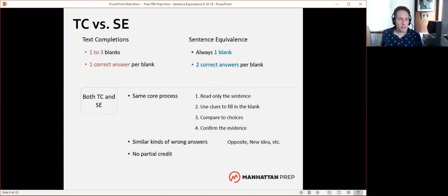Right? The kinds of traps you'll see are the same, right? They'll have things that go the opposite way. Sometimes they're testing directionality. You have to say, oh, although the party appeared this way, it was actually this, and what am I trying to contrast? And in both cases, it's all or nothing, right? So on a text completion with 3 blanks, if you get the first 2 blanks right and you get the third one wrong, you get the whole problem wrong.